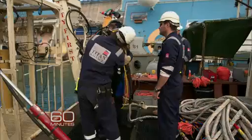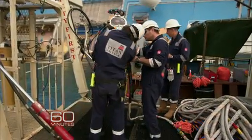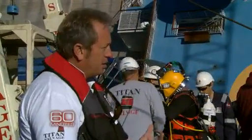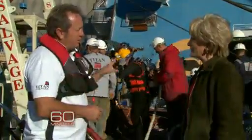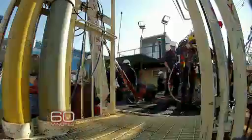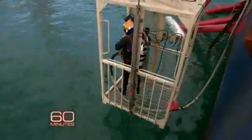Ibano, who's from Brazil, is being geared up and safety checked by other divers on his team. So he's got communication for talking, he's got the air, he's got backup air, he's got a camera and a light. Everyone who goes in has a support team of at least 5 up on deck. Once suited up, Ibano is lowered down in a cage.